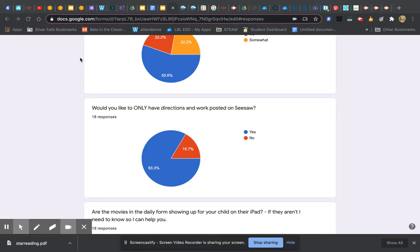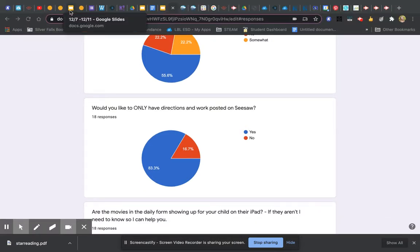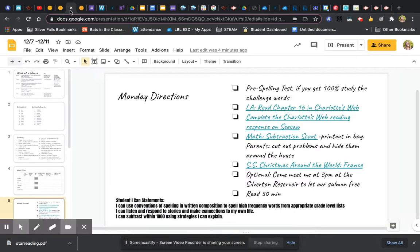So on Monday, not everything's going to be in there, but the movie for Monday and directions for Monday will be. And the links and stuff on the next couple days, they might not work yet because those activities in Seesaw aren't published yet. So this is an example of what I'm talking about. And I'm going to have a movie right here explaining the directions for each day.